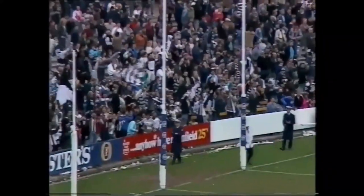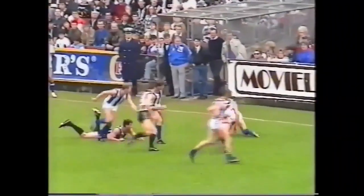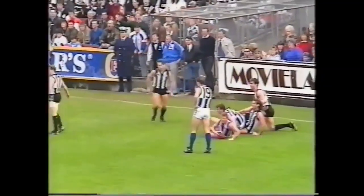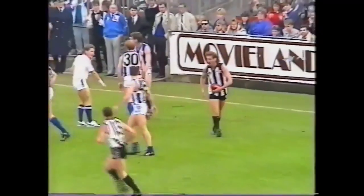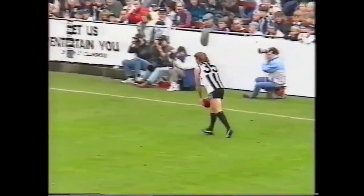I haven't seen him play a more influential game of football. He's kicked. Still spilling out. A chance for Angus to come in there and other players. North Melbourne eventually trying to rest themselves there. And there's a free kick for holding the ball. It'll go to Collingwood and be taken over there by Daicos in the forward pocket.